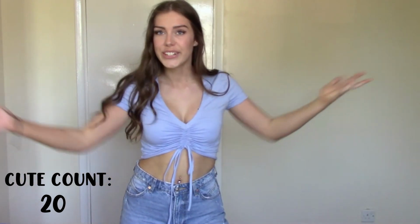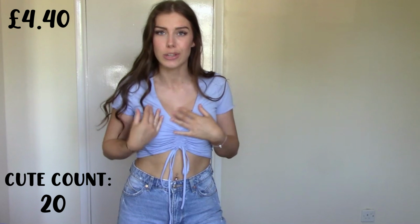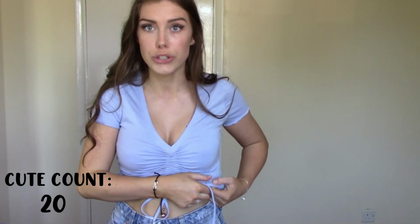Next up is the Zara top of dreams. Everyone has seen this top from Zara. Who hasn't? If you've got TikTok, you've probably seen this about a million times, but it's fine. The material of this feels so good. It's such good quality. And again, I love the ruching at the front. I think it's so cute.